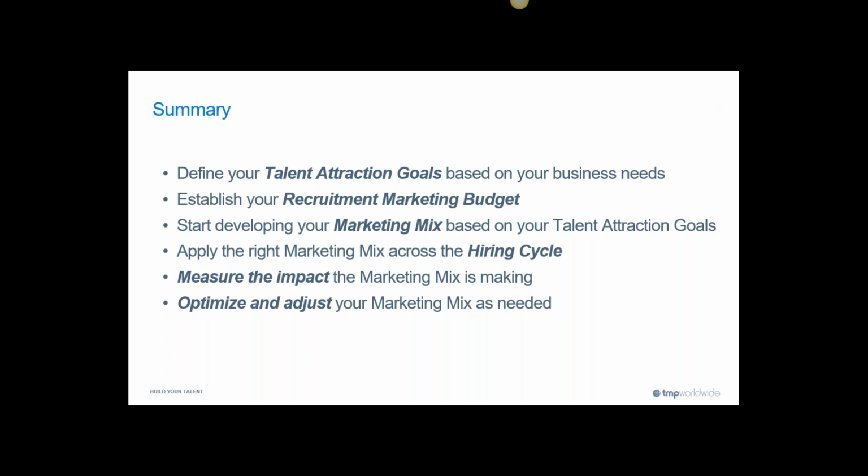And then make sure you're measuring the impact your marketing mix is making. You have to measure it along the way. If not, how do you know what you're doing is even working? And lastly, it may not always stay the same. Every year, you've got to be looking at things differently and where you're going, and make sure you're optimizing and adjusting.